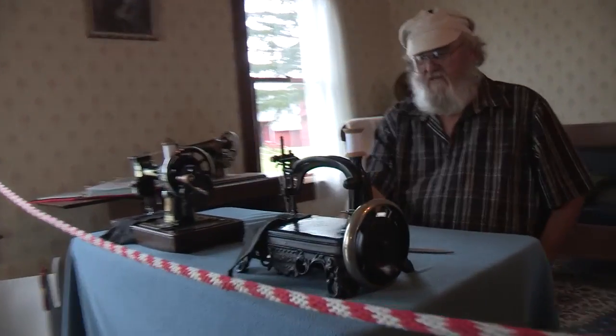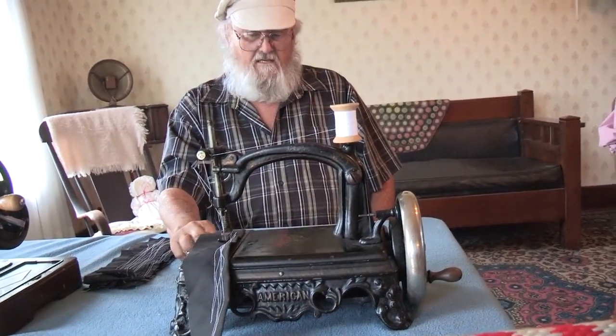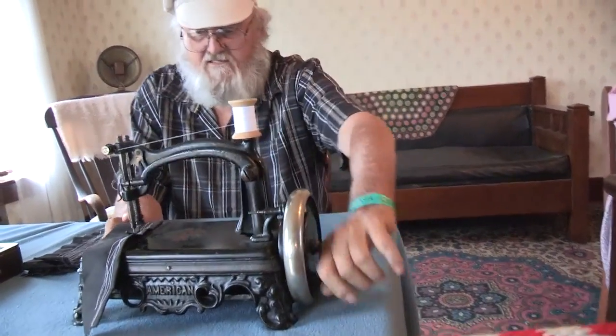This is a treadle. It's a Davis vertical feed made by the Davis Sewing Machine Company in about 1900. The one sitting in front of Paul is made by American Sewing Machine Company in about 1880. Not sure on the date on it, but that's about what it would be. And that's powered by pulling the treadle wheel.